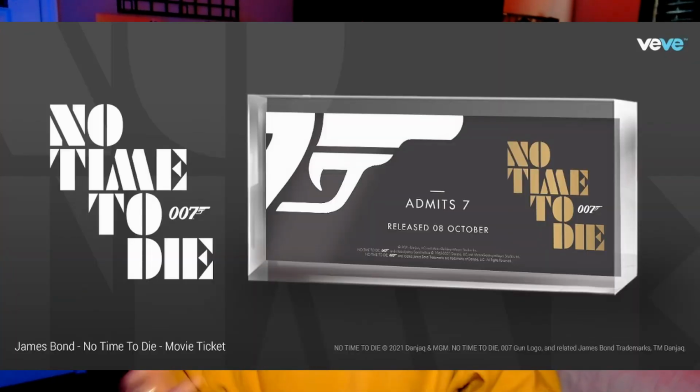Honestly, I feel like this didn't get enough credit for Veve for having them. I feel like we kind of just accepted it because one day they dropped all this James Bond stuff on us, but if you really think about it, that's huge that Veve has this. Not only that, they've been really breaking barriers when it comes to the potential and the utility of NFTs, because we saw the first ever movie ticket NFT with James Bond. So they've been breaking barriers, they've been trailblazing.